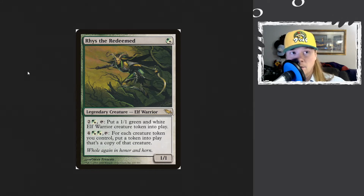This kind of reminds me of Krenko, the one that allows you to double your goblins, but this one is more powerful if you have the mana, which in green should be a little bit easier, because you can create copies of 10/10 creatures, or 10/10 tokens, I should say, if you have them. Yeah, he can be very good for a token deck, that's for sure. And as a commander, people like him pretty well too.